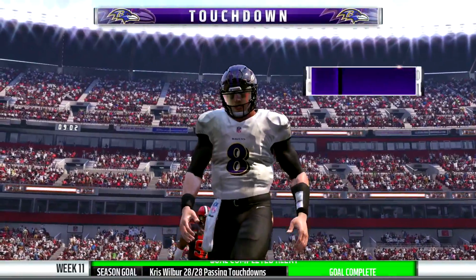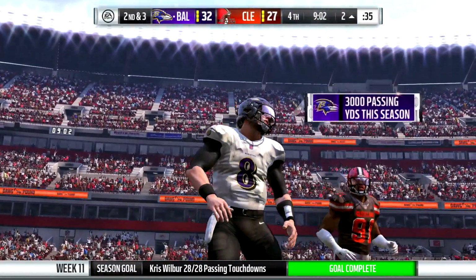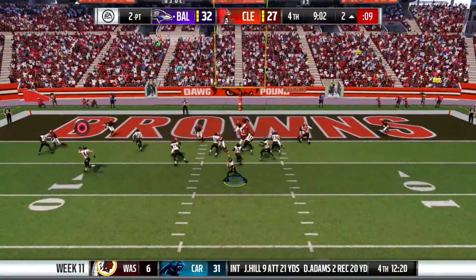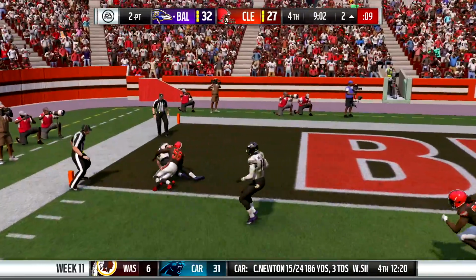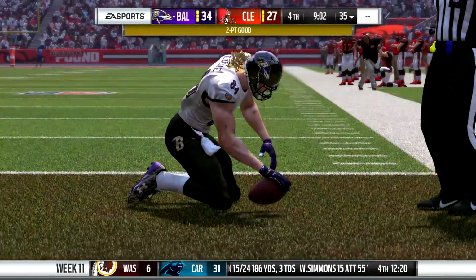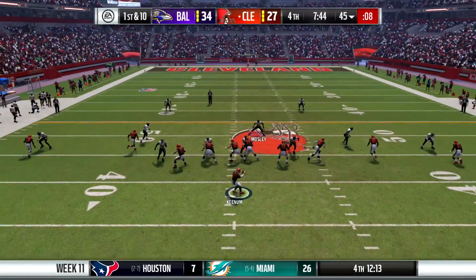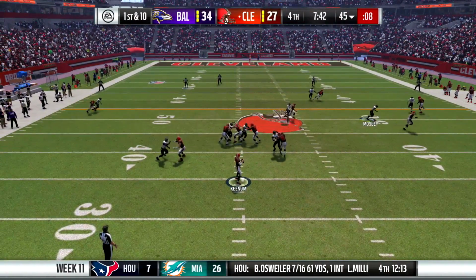We are going to go ahead, regain this lead, and this one is definitely turning back and forth, but we're going to go for the 2-point conversion here to make this a touchdown game, and that is going to be successful as we find Matt Teague, 34-27. That is the score. We are up by 7 points, but there's 7 minutes remaining in the ball game.